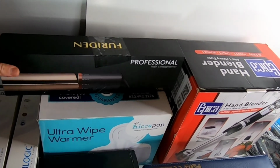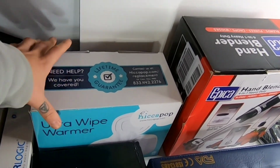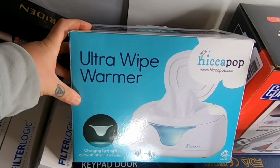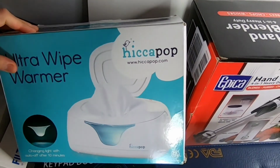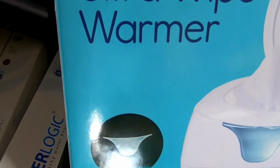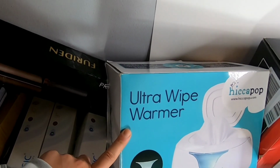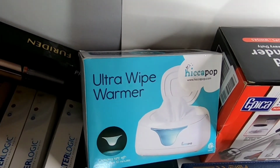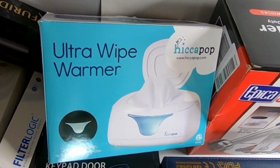So when I went, if I saw something cool, I added it to the cart, and then I sorted through everything at the end and looked up comps and whatnot. So here we have an Ultra Wipe Warmer. It's a baby wipe warmer and holder. It also has a light that you can use if you have a changing station. I thought this was pretty cool. I may list this one locally as well. I think I did already list it locally, but it's wintertime, obviously, and quarantine babies are on the way. So I thought that would be a nice pickup.